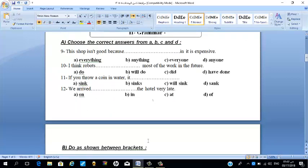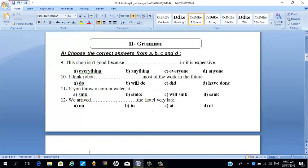Then we move to grammar. Number 9. This shop isn't good because blank in it is expensive. Everything, anything, everyone, anyone. Because everything is expensive. Everything means all the things in the shop.